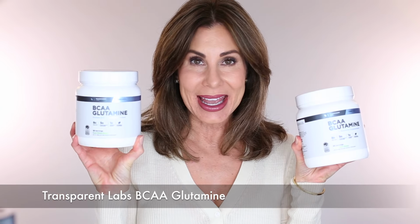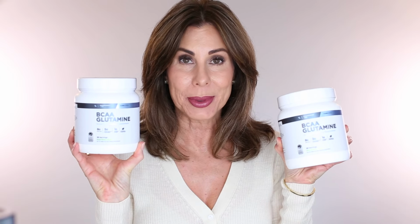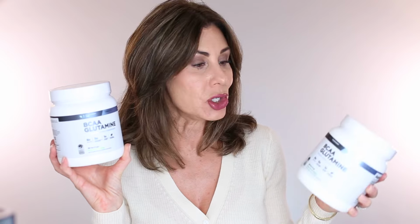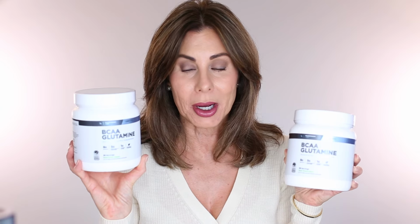My Transparent Labs BCAA glutamine arrived. I am on an auto ship with Transparent Labs for this product. It just automatically ships. They automatically charge my card. I do get an email when it ships, all of that, but this has been on rotation. I've been on an auto ship for a couple of years. They have a ton of different flavors. Well, maybe not a ton, but several. And I have the sour green apple. I get 2 of these per month.